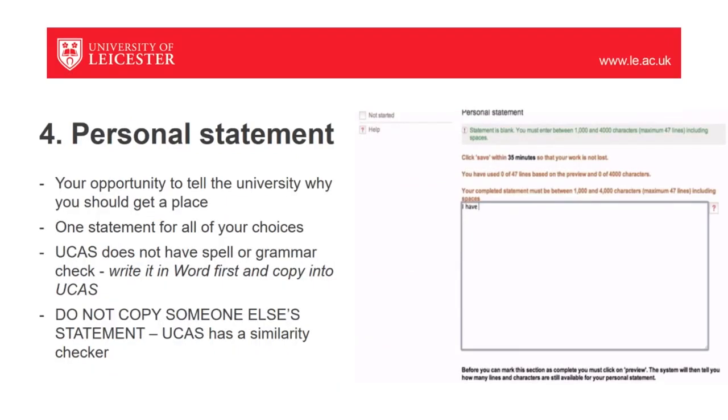Now, I'm sure a lot of you have heard about the personal statement, and we have a couple of personal statement sessions running this afternoon. So if you're worried about writing that, make sure you join them a little bit later. But you do have the opportunity here to tell the university why you should get the place. It is your only opportunity to persuade us that we should have you at our university. You do have one statement for all of your choices. So if you're applying to multiple courses, it can get slightly tricky because you need to make sure that you are covering all bases. But what we really want to make sure you know here is that UCAS does not have a spell or grammar check.